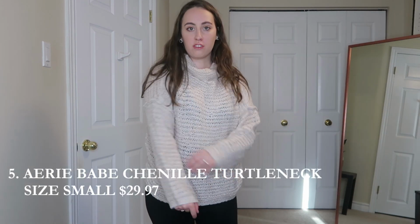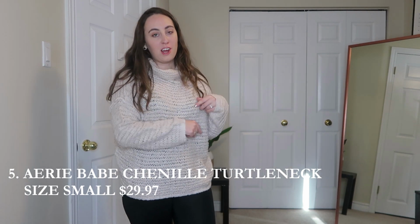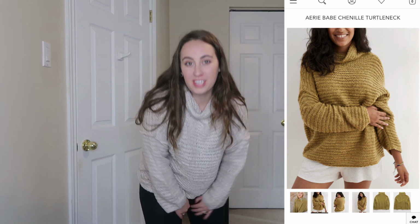Now we're on to two things that I thought I would love a lot more than I do. So I guess we'll start with this sweater first. I will insert a photo here of what this sweater looked like on the model in the pictures. And I saw a lot of reviews for this sweater in particular complaining that it was so oversized, it was huge, and people needed to return it and get a size down. They couldn't get their regular size.